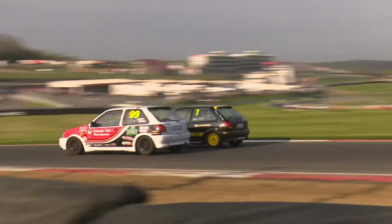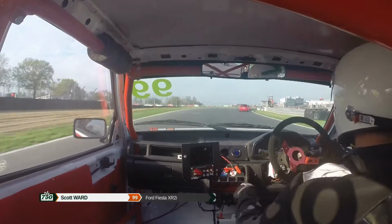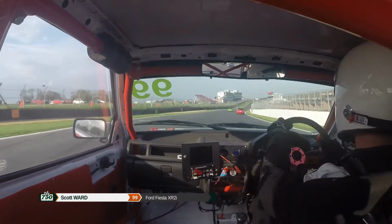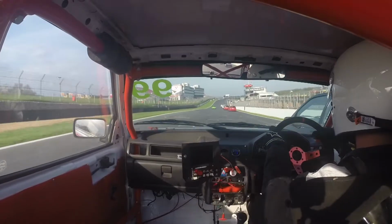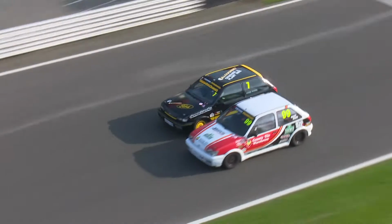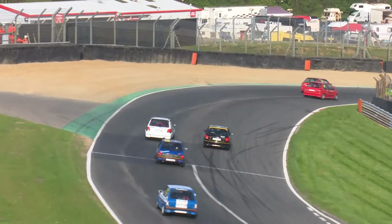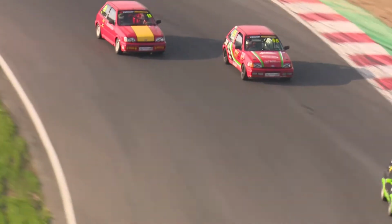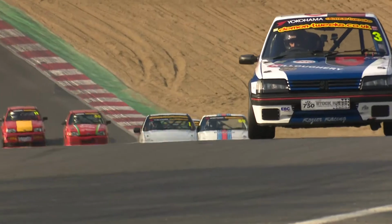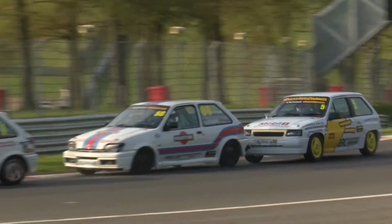Whoops, Scott Ward runs very wide there and allows Derek Rosier up the inside. And Derek Rosier, one of 3 members of the Rosier clan racing in Classic Stock Hatch this year. We've got Matt on the pole position, of course Paul as well, a little bit further back in his Peugeot. But Derek Rosier in the black and yellow Ford Fiesta there, dives on the inside of the similar car of Scott Ward. I think he gets placed away, side by side the road as well. Some jostling going on there.